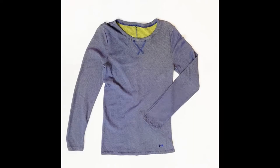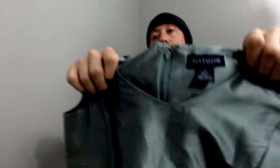My stack's getting a little high. Oh, and there it goes. You can't see down there, but my stack of clothes that I've been making just tumbled over, so I'll have to take care of that later. Up next, Ann Taylor, size 6 dress.